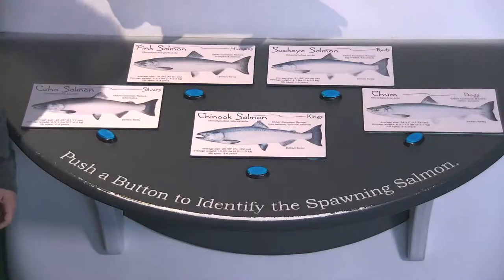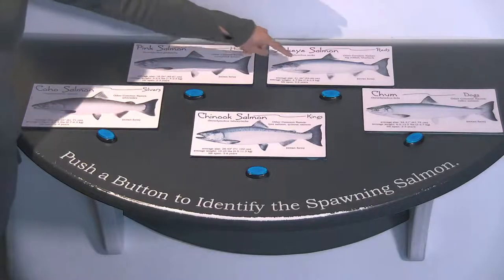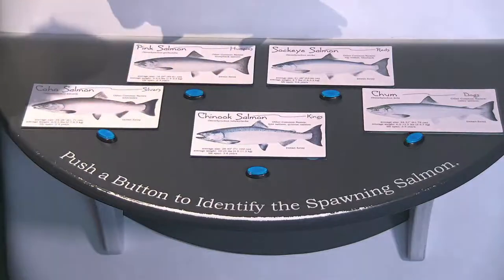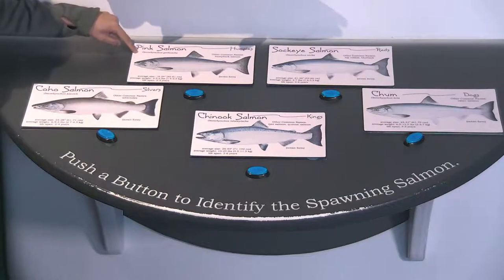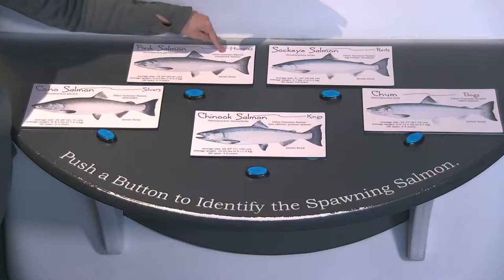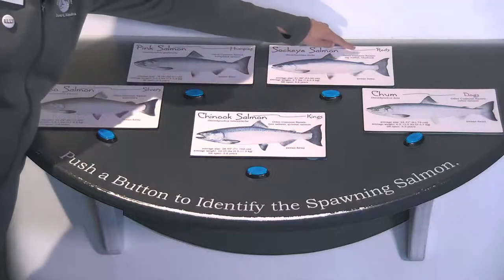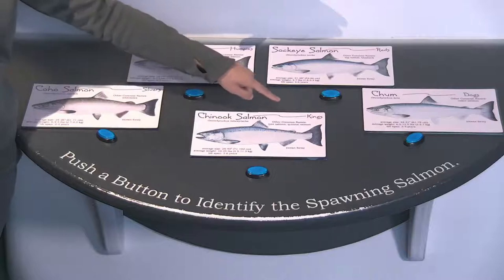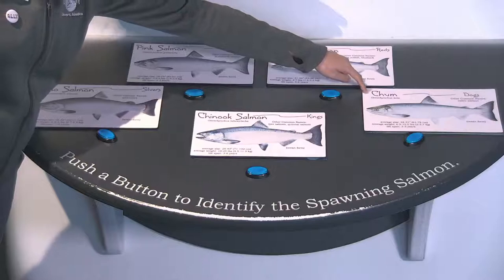So can you count with me? We have 1, 2, 3, 4, 5. We have the coho salmon that are also known as silvers. We have the pink salmon that are also known as humpies. You'll see why. We have sockeye salmon that are also known as reds. We have Chinook salmon that are known as kings. And we have chum salmon that are also known as dogs.